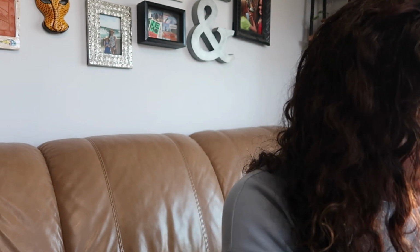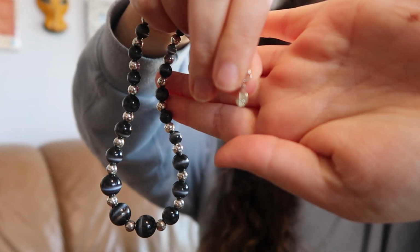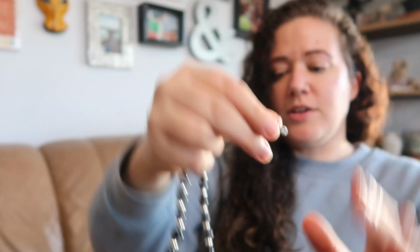Okay, this is the bead themed box. Everything that I'm pulling out of here is beaded. Okay, this one has a KR on the clasp. I don't know what that would be. If you can see, it says KR stacked on top of each other. I don't know if you guys can see that. If you can't, I'm sorry. So if you know what that is, please leave it in the comments. I would really appreciate it.